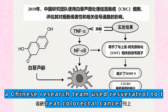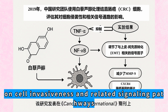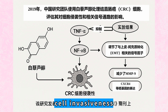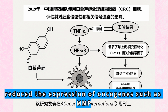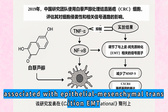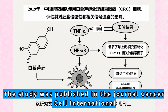5. In 2019, a Chinese research team used resveratrol to treat colorectal cancer, CRC, cells to evaluate its effects on cell invasiveness and related signaling pathways. Research results: resveratrol significantly inhibited TNF-alpha and TNF-beta-induced CRC cell invasiveness, reduced NF-kappa B activation, reduced the expression of oncogenes such as MMP9 and CXCR4, and regulated signaling factors associated with epithelial-mesenchymal transition, EMT. The study was published in the journal Cancer Cell International.